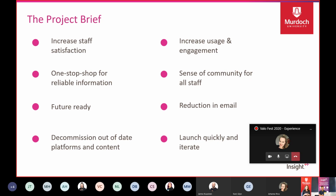I guess the main goal is to increase usage and engagement with our staff, bring a sense of community, but also get rid of those emails out of people's inboxes that got lost. Our academic staff can get hundreds of emails a day. And the goal was to launch quickly and iterate from there. We weren't starting with wanting everything perfect. We started with how do we launch, and then how do we migrate and put well-crafted content onto our intranet and evolve as we go. So a key part of this brief was to get something out there and then continuously improve from there.